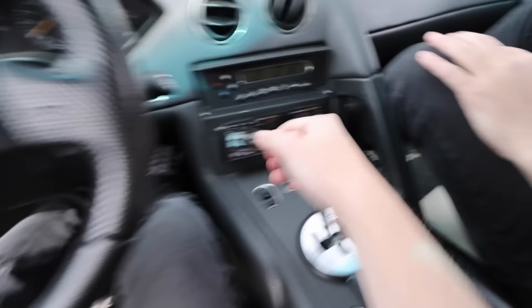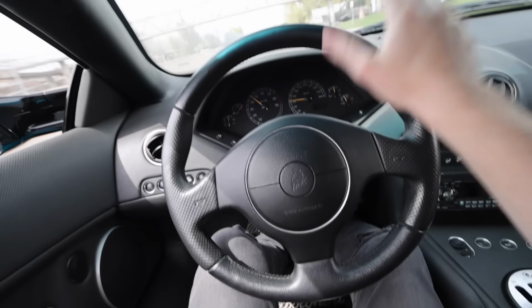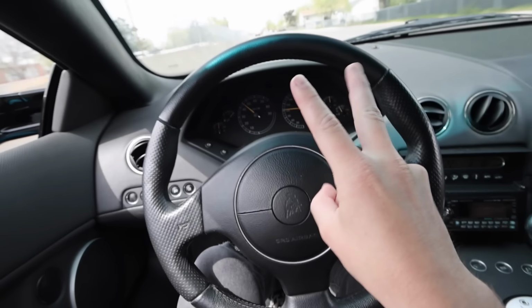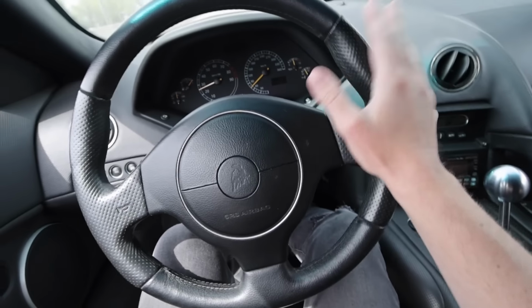It's crazy to think this car is worth almost the same value as what I paid for my Vero when I first bought that car 2 years ago. Driving this car used to be so much fun. It's still fun, but now it's just a little bit nerve-wracking.